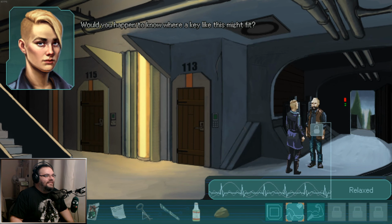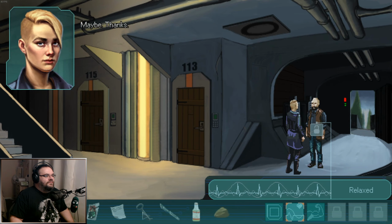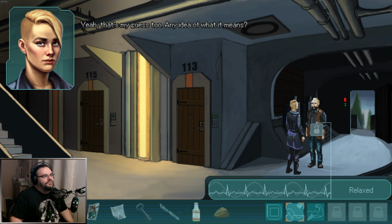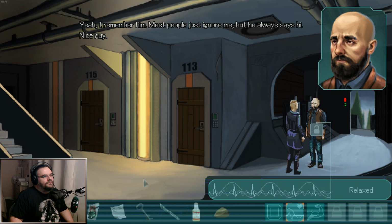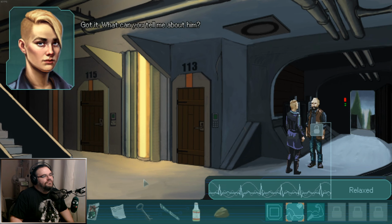Would you happen to know where a key like this might fit? Looks special. Some custom-built box or something, maybe? Maybe. Thanks. Okay. What do you think of this? Looks intentionally vague, like they didn't want the wrong person to accidentally read it. Yeah, that's my guess too. Any idea of what it means? Not really, sorry. Do you recognize this young couple? Oh, right, that fella. You know him? Yeah, I remember him. Most people just ignore me, but he always says hi. Nice guy. How often would you say he was here? At least on a weekly basis, but I work in many other buildings too, so it's hard to say. Got it. What can you tell me about him?